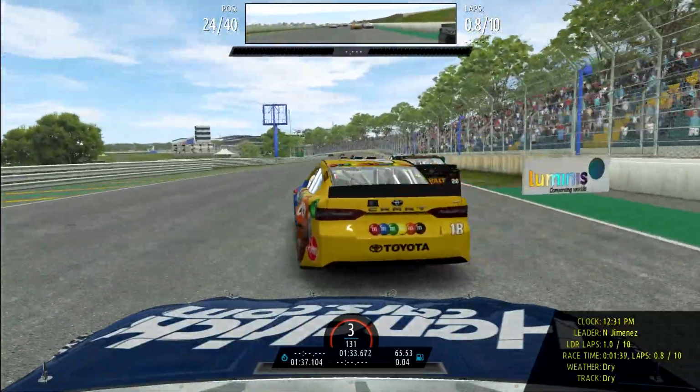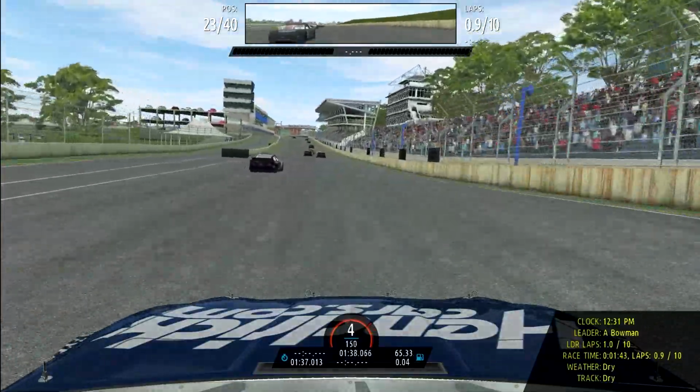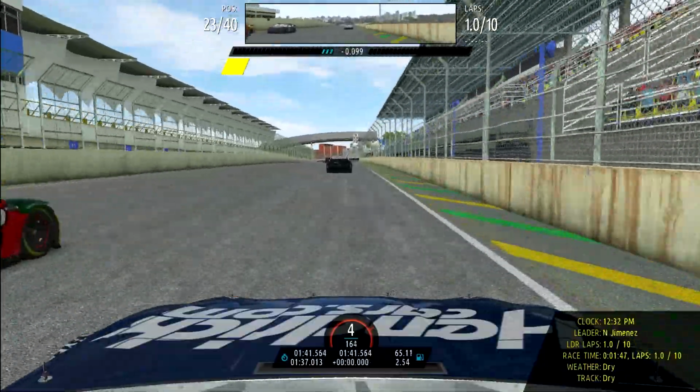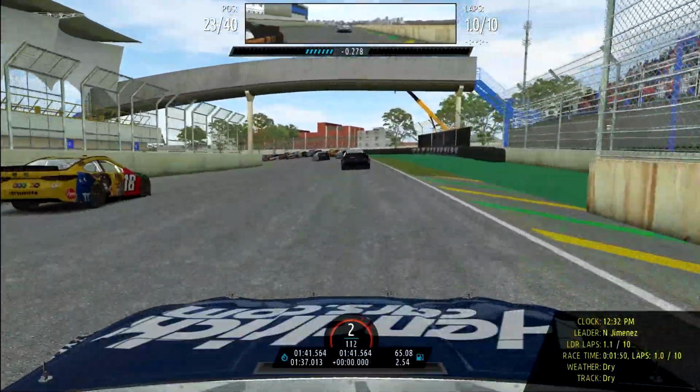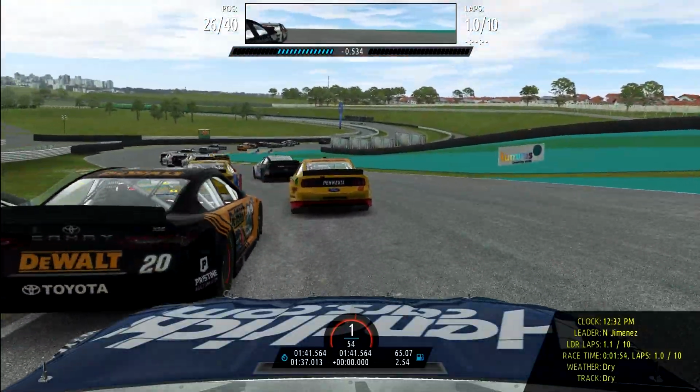Get up through the throttle. I saw a sign get hit by Christopher Bell. We're 4 wide briefly right there, trying to navigate our way through this traffic. We've nearly passed half the grid here, just 1 lap. Yellow flag is out. I think it's in turn 1. Absolutely something went down there in turn 1. Looks like they've gotten it sorted out at least.